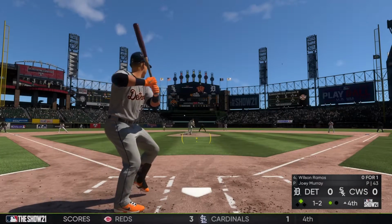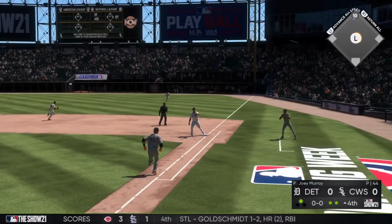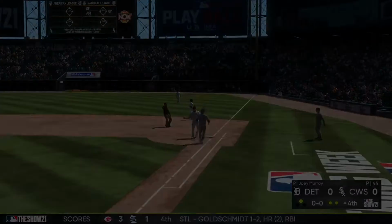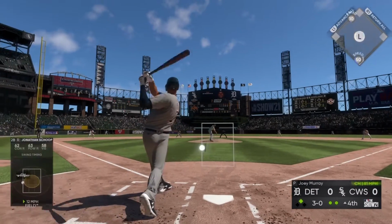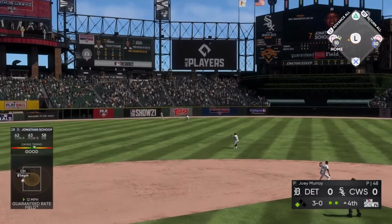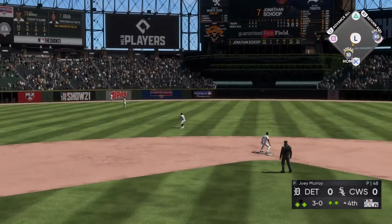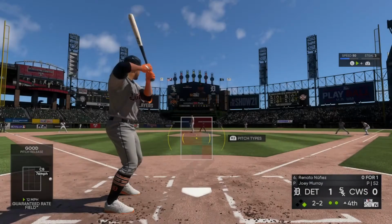Now, Ramos in perfect RBI opportunity, but he is going to swing through strike 3 for out number 2 as that's fielded and thrown down to first. Now, Jonathan Scope is our last chance to drive in this run, and he's going to send a ball to left center. That's going to get down, and Nelson Cruz is going to round third and get home to give the Tigers an early 1-0 lead.